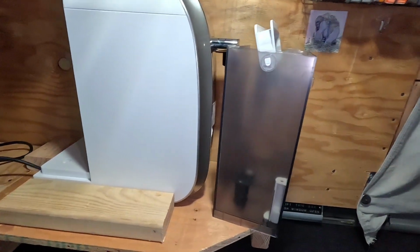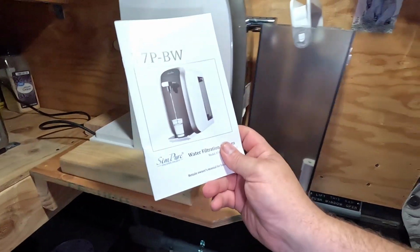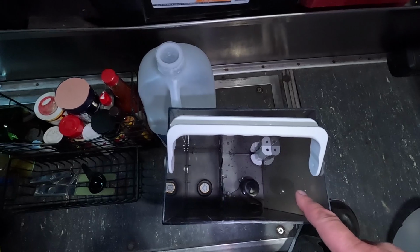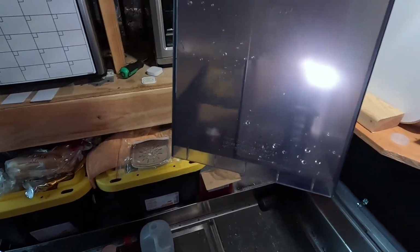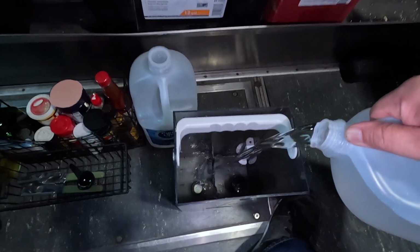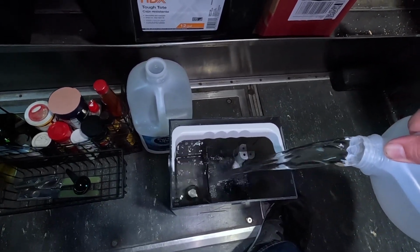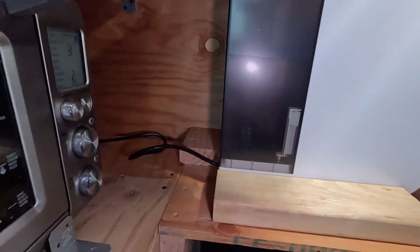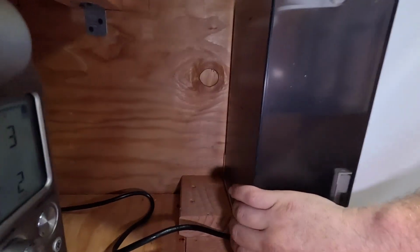So I'm going to grab the instructions, and apparently there's some sort of flushing process we need to do with this thing, so let's do that. And upon further inspection of this water tank, it actually has 2 sections in here. So I'm assuming one of those is going to be the return for the unused water, or water that needs to be disposed of. Let's fill this thing up. Let's see, do I have enough hands to do this? Okay, and then this goes on here. Okay, I think that's in place.